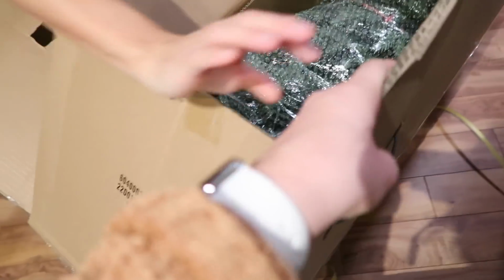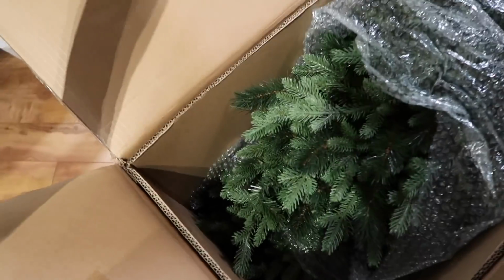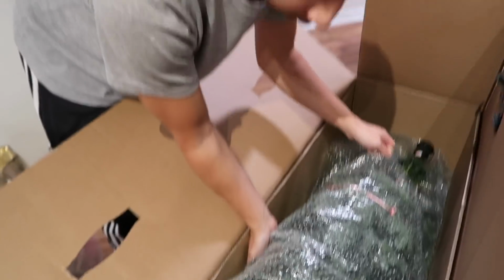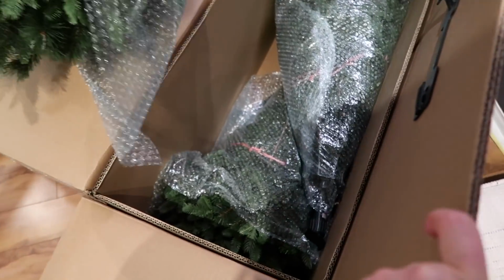Ooh. Not what I was expecting. It's like all wrapped up, which is nice. I kind of thought it would come in like one piece, but I guess that wouldn't make sense. Where's the base? I think it's at the very bottom here. Oh yeah, I see it. Okay, go ahead. I think we got to get everything out.